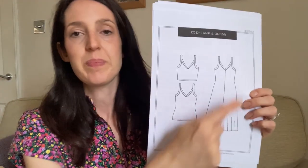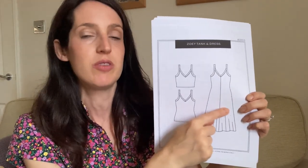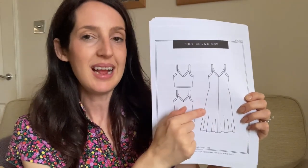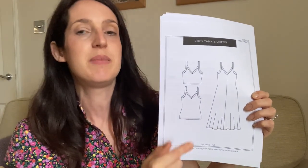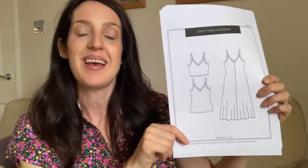I'm not sure whether I can see myself making the dress version so much. I'm not sure that'll be so me. Although maybe if I cropped it to just above the knee length, I might feel more comfortable in it. But I can definitely see myself making some versions of these. I've got some old ready-to-wear vest tops. They're definitely going to wear out at some point, and I really like the idea of this pattern as a great replacement for them. So yeah, that's my final make, the Zoe Tank and Dress by True Bias.